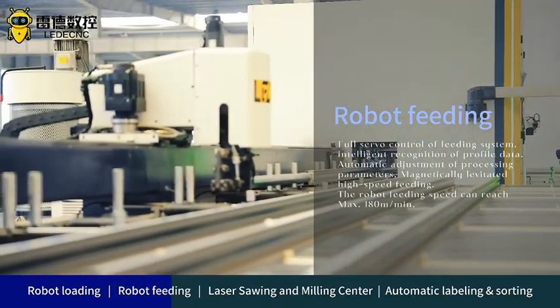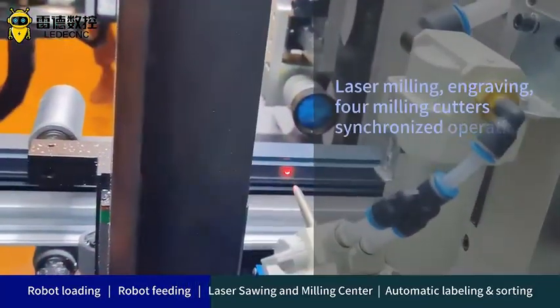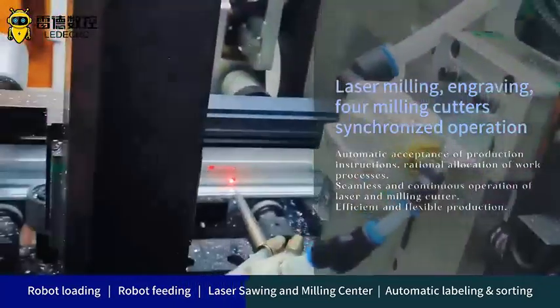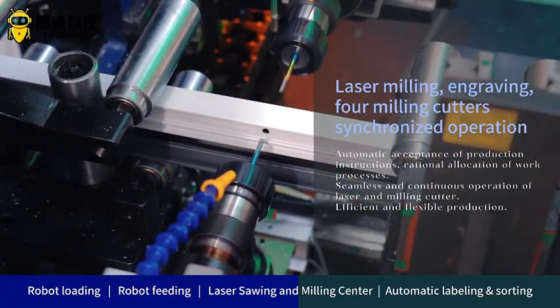Magnetically levitated high-speed feeding. The robot feeding speed can reach a maximum of 108 meters per minute. Automatic acceptance of production instructions. Rational allocation of working processes. Seamless and continuous operation of laser and milling cutter.